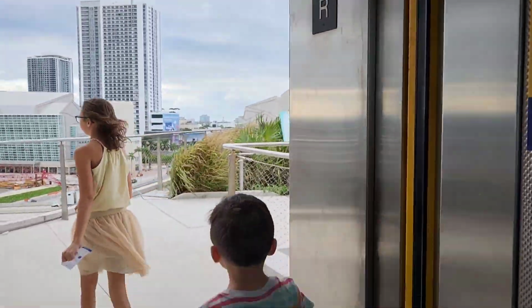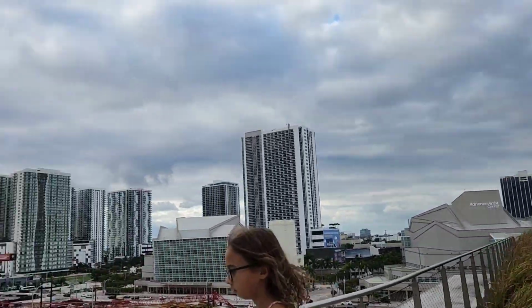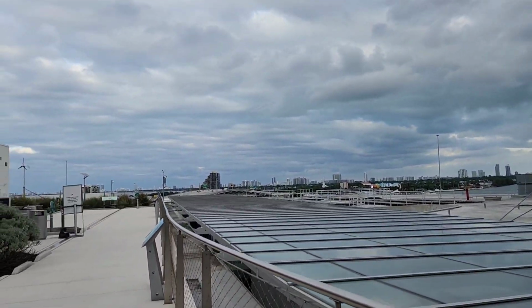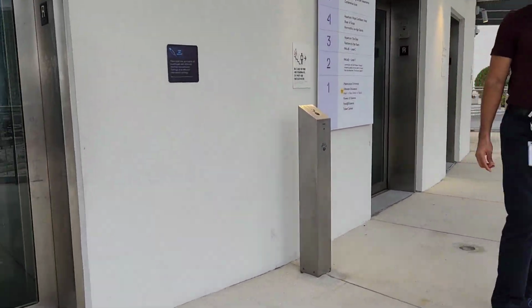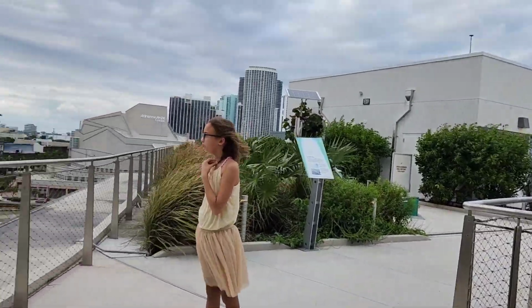So we have had a fantastic time at the Frost Science Museum. It's been amazing. And yeah, we're going to come back. Hello. Gotta go. They're closing. We just wanted to see real quick. Isn't it beautiful? We're leaving. Don't worry. We just wanted a quick view. Oh, it's windy up here. Isn't it pretty, Sophia?